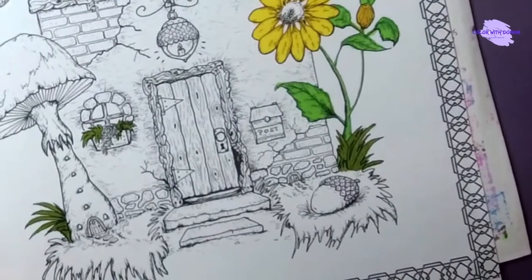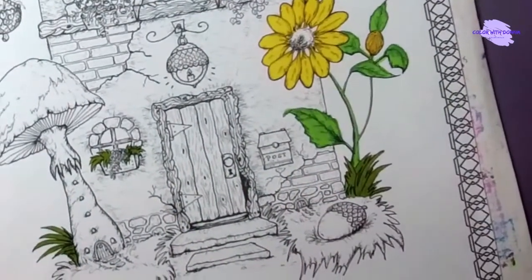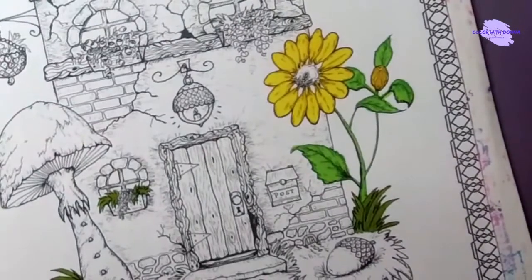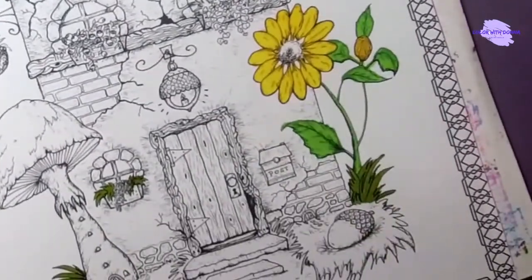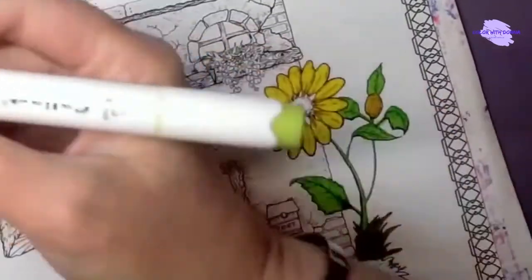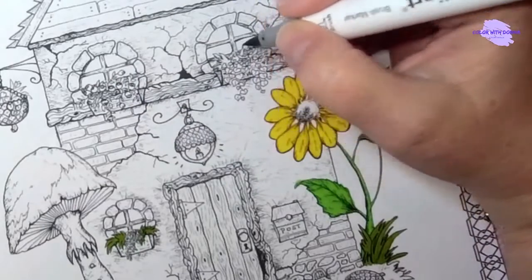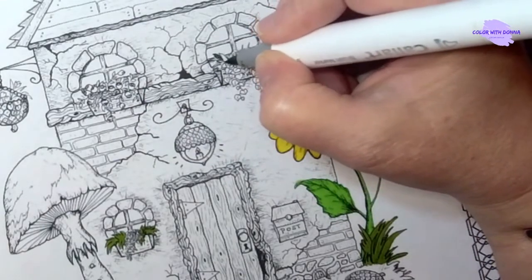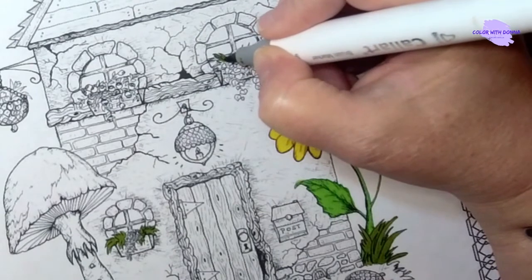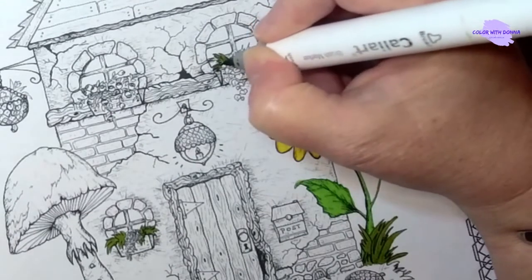Okay, that's cute. I may go in with another color on this because I'm not sure I'm digging that. We'll see. It's kind of bright. Of course, there's nothing wrong with bright, right? Okay. Like right up in here. Let's get some more of that bushy green grass there.